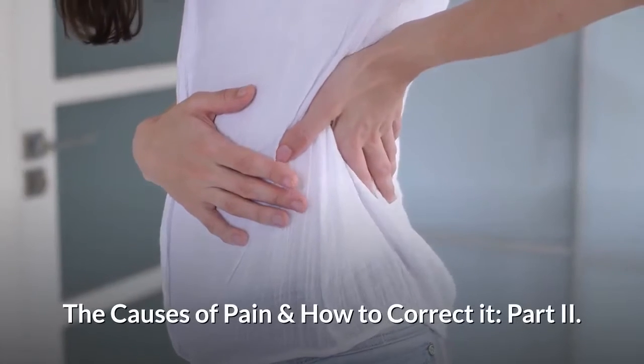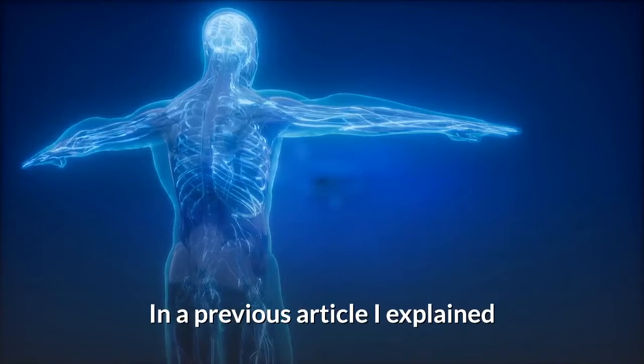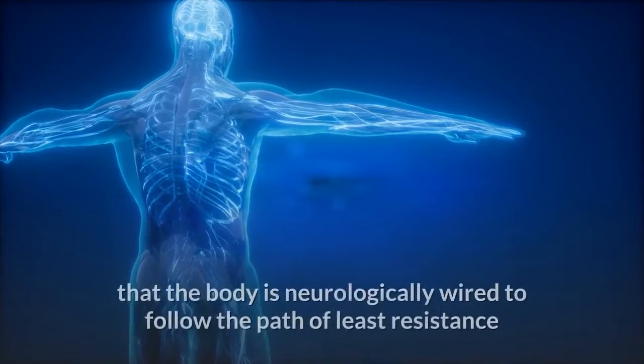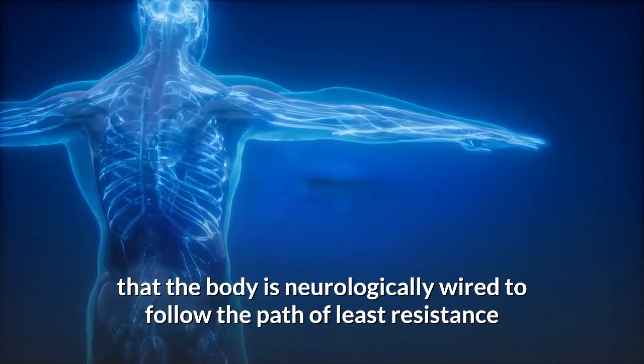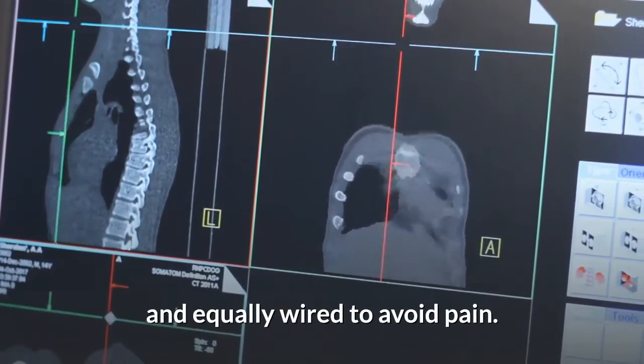The Causes of Pain and How to Correct It, Part 2. In a previous article, I explained that the body is neurologically wired to follow the path of least resistance and equally wired to avoid pain.